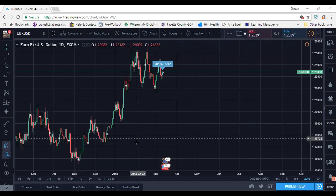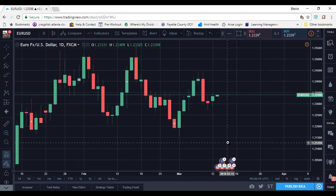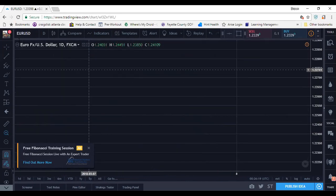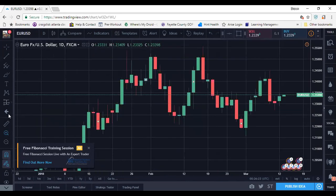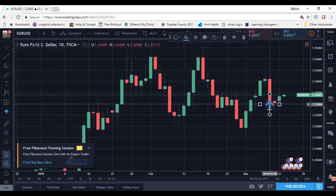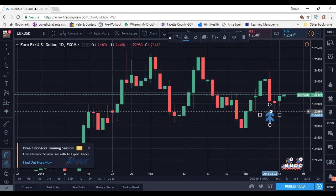All right, first, let me give some brief definitions, because I know some people are a little new, but I want to make sure you're caught up. I'm going to blow this up just a little bit. All right, guys, so what is an engulfing candle? Okay, let's see. Oops, didn't mean to do that. All right, so this, ladies and gentlemen, is an engulfing candle.